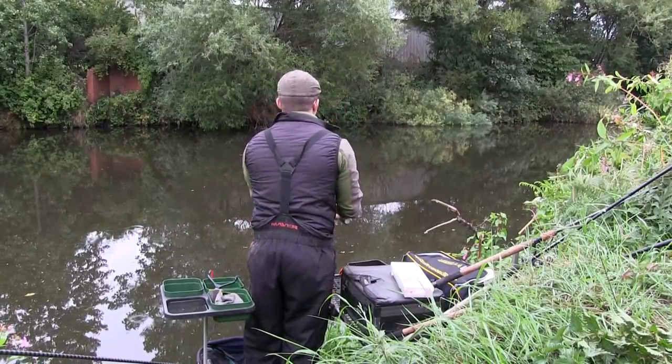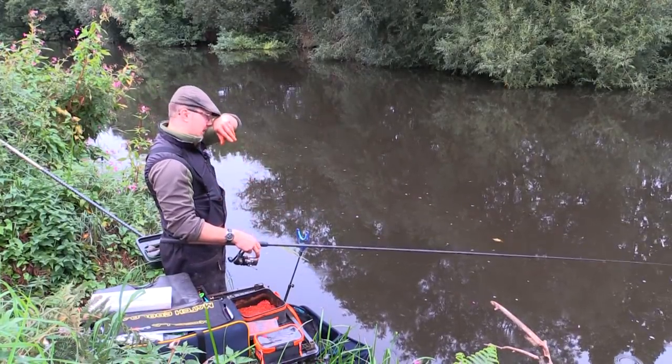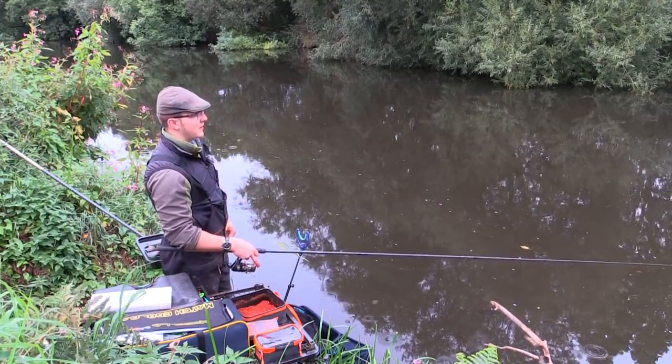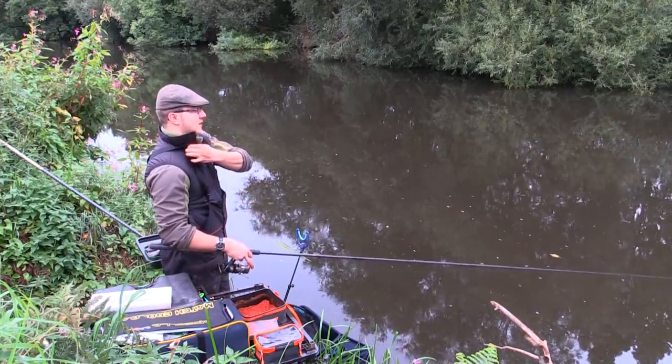Now, I don't think we'll have achieved a big weight today, not even close, but as I said earlier, when it comes down to these practice sessions, you're just here to learn a few things. And I've picked up 101 things today about how I should be fishing the river if it's like this when the match crops up.